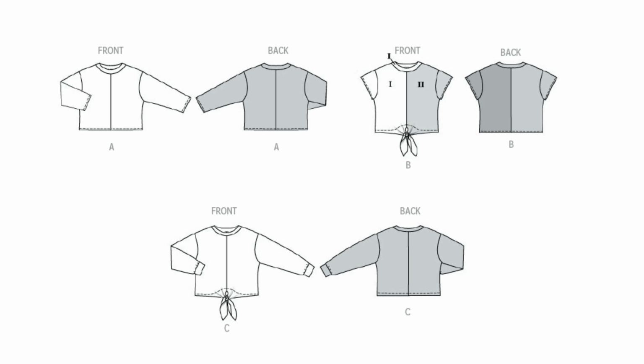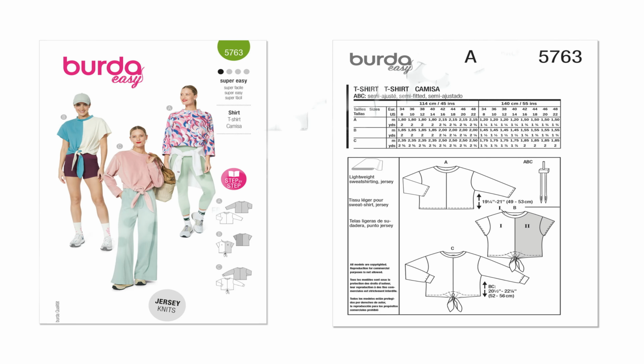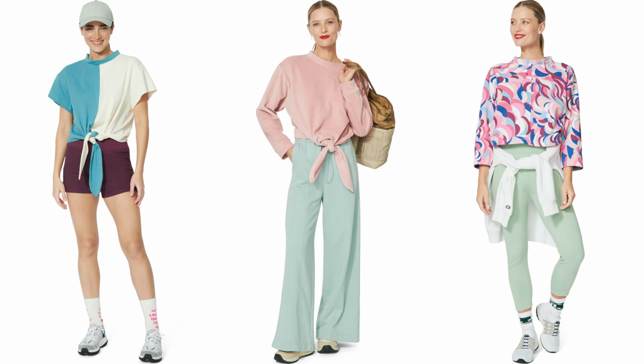This is a t-shirt pattern. For this one, you're going to need some form of jersey fabric. It is a Burda Easy Sew, which means it's super easy to sew. In terms of the sizing, 8 to 22, which is the same as 34 to 48 bust measurement. Once again, the bust measurement, 34 to 48, because this is the top. All right. So this is more like a relaxed fit sweater, or I would say like a boxy style t-shirt. You're going to need jersey fabric, which I already mentioned.